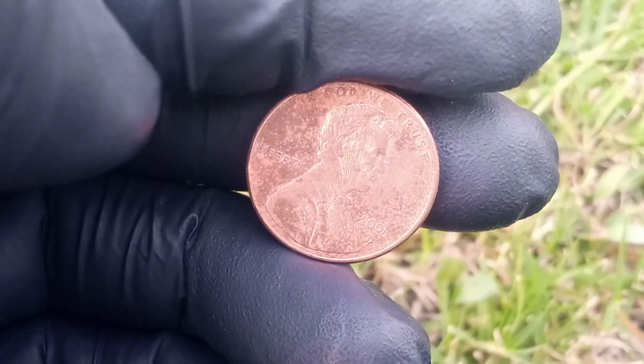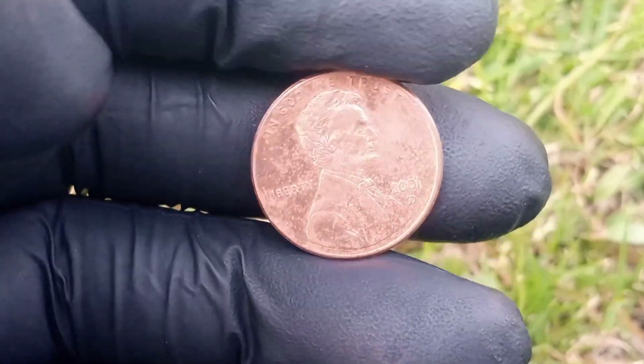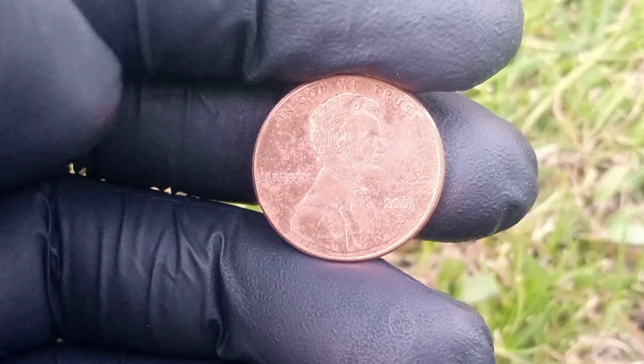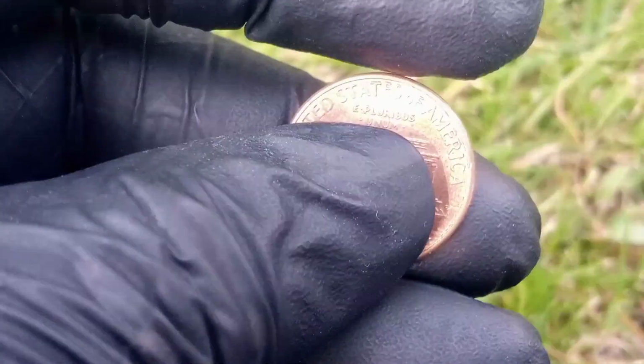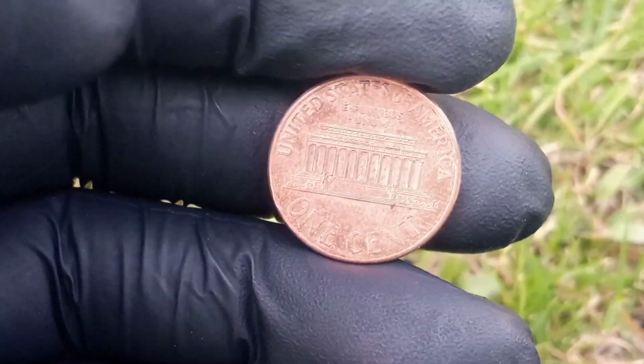Over the years, the 2001 golden penny's legend has only grown. Books have been written about it. Documentaries have featured it. It even inspired a few fictionalized versions in movies and TV shows, where characters find rare coins that change their lives overnight.